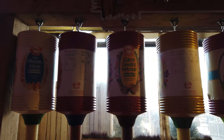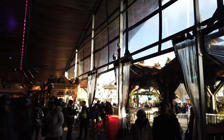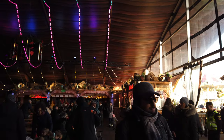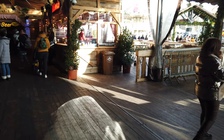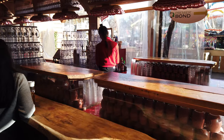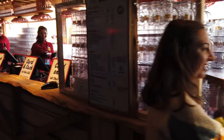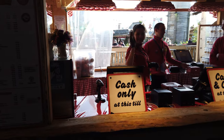Look at this. Nice. I like the way they serve the sauces here. Glass. Curry ketchup, tomato ketchup, mayonnaise. It's like you're milking a cow to get sauce for your food. Let's keep going. These are all your beers. Where your steins are. Let's have a look. Just over here. Hello, you alright?